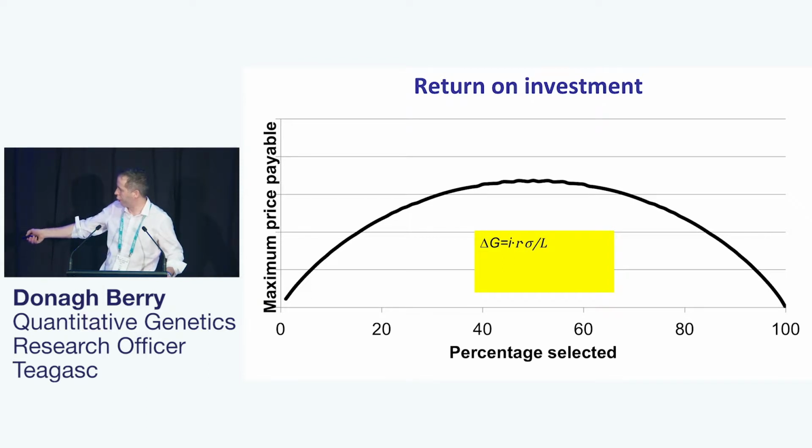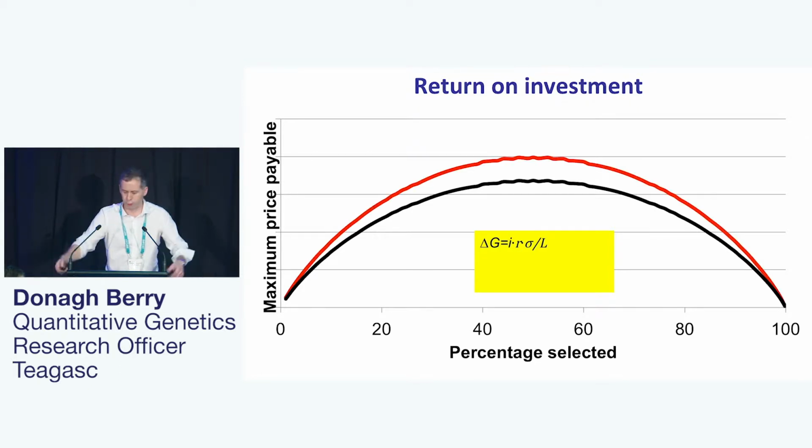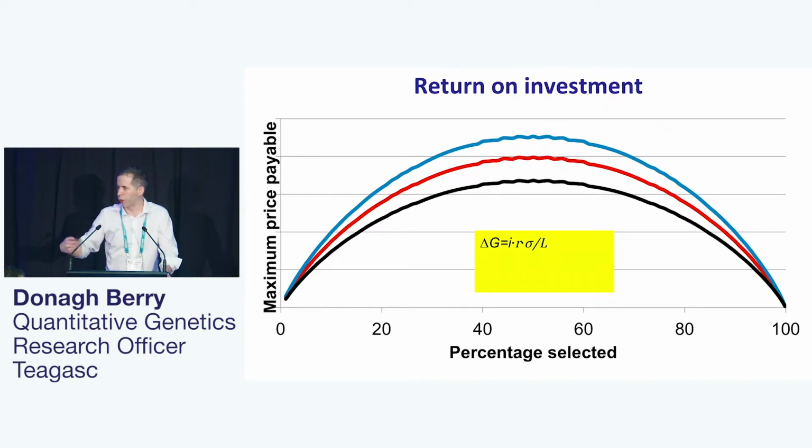If you're selecting every animal, it's exactly the same. So the maximum price you can pay for any type of genomic technology is maximized when you're selecting 50% of your animals. But of course, if you increase the training population size or you become a better geneticist, you can increase the accuracies of genetic evaluations.